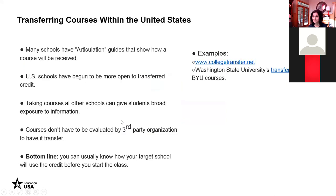Next slide, please. So I just want to spend 1 minute on transferring courses within the United States. Many schools have articulation guides that show how a course will be received. And US schools have begun to be more open to transferred credit. Taking courses at other schools can give students broad exposure to information. Courses don't have to be evaluated by a third-party organization to be transferred.